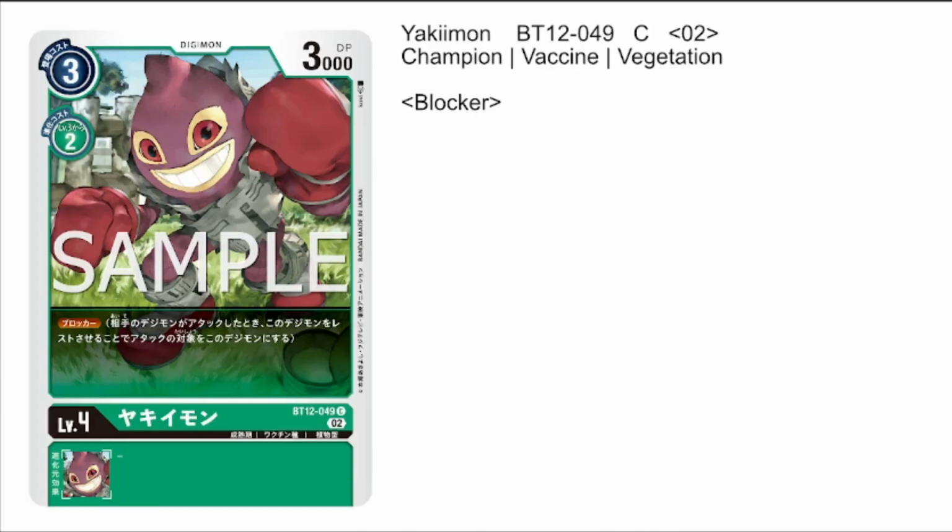But as far as the BT12 spoilers go, we're going to start off with Yakimon. Yakimon is a green level 4, hard plays for 3, evos for 2, has 3000 DP, and is a Vegetation with the blocker ability. That means he could easily fit inside of the Bloomlord deck.